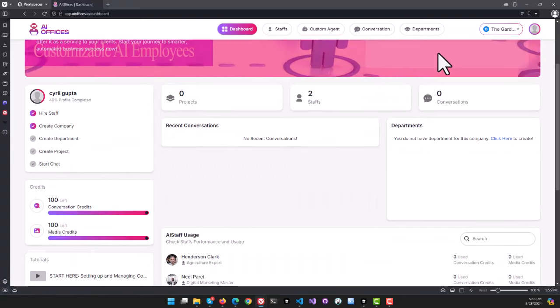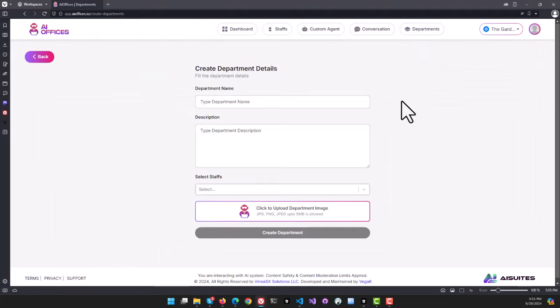Because every team member works in a department. So now we'll be able to create a department, online marketing, right? This is our online marketing department. And let's have Henderson Clark here and Neil Parel. Because here's the thing, Neil Parel is a great online expert, but he's not a plant expert. So he can always talk to Henderson Clark to get information.